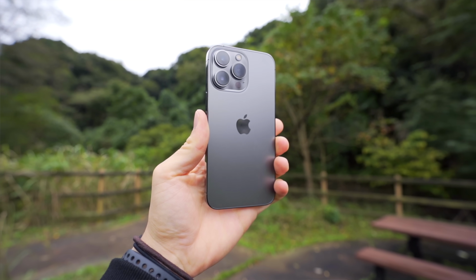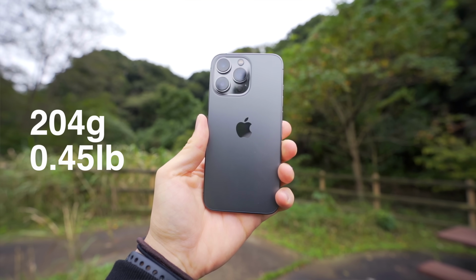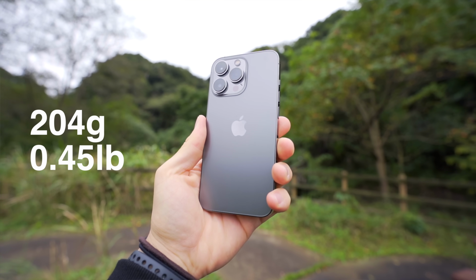The size and the weight of this phone is hefty. Very hefty. This phone weighs 204 grams, which is around 0.45 pounds. And from a person who's been using the 12 mini as a daily driver for a whole year, this phone feels like a lot of phone in my hand.